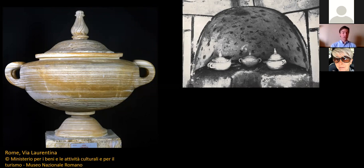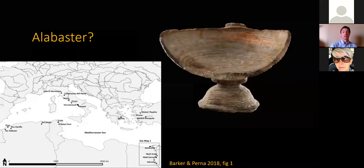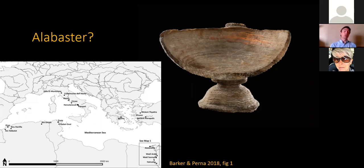The Via Laurentina example that we see here was found in a columbarium just outside Rome with two other examples. And these are found in wealthy burials. The stone itself marks them out as wealthy because these stones are exotic. As I say, they're often called alabaster or calcareous alabaster. Certainly onyx is more accurate than travertine. Here, Barker and Perna's map of the sources emphasises how they're found round about the Mediterranean.